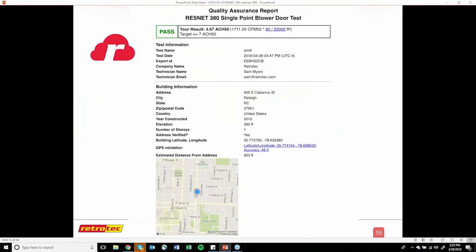And so again, here's the report of what it would generate for you. It shows your altitude here. So I'm in Raleigh, North Carolina, so I'm at 282 feet. It shows the year constructed, and shows the kind of test I did. So it's really nice to have if you have to report that to a QAD.